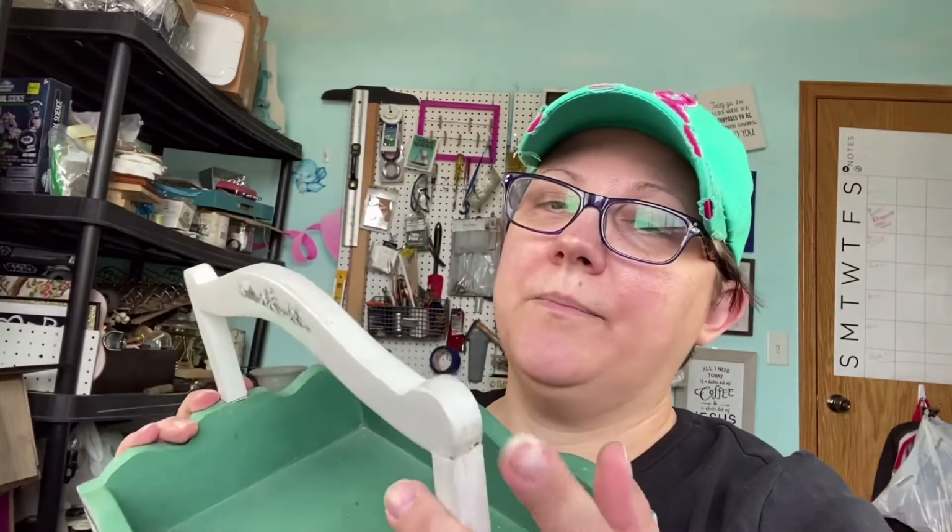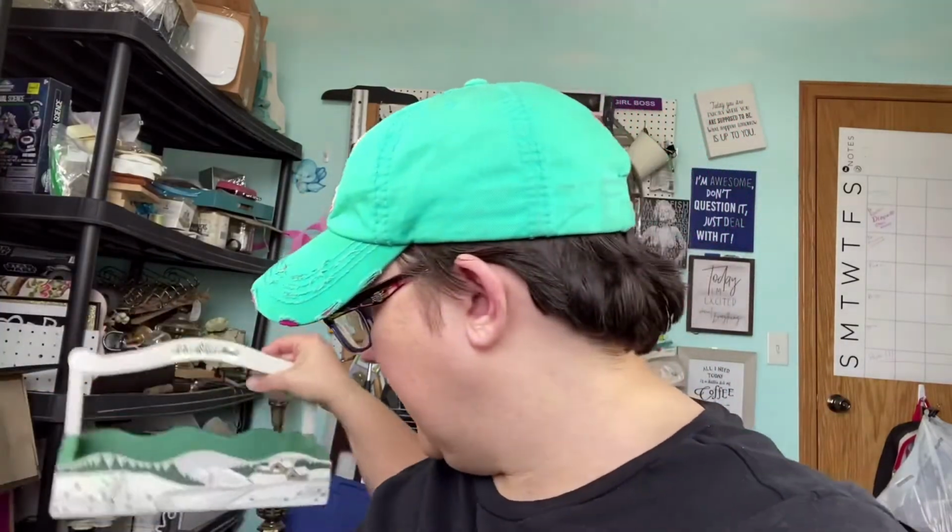I'm going to fill the crack and the handle, and a couple little cracks here. I'm going to fill those and give it sort of a shabby chic. Nah, it's not even a shabby chic. It'll be like a country little thing, and I'm probably going to stage it with some candles in it. And it will be cute. Why I bought a project? I don't know. This is not a project.